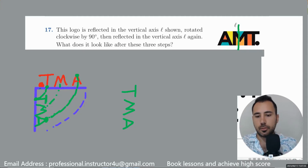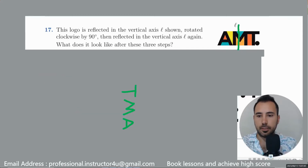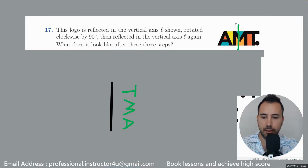Okay, so now we're going to, again, reflect it. Let me clear this part. Now that we have this, we're going to reflect it on the axis again. Let me draw one. It doesn't matter where you draw it. You could draw it to the right of the picture or to the left. It doesn't matter. So the same steps.